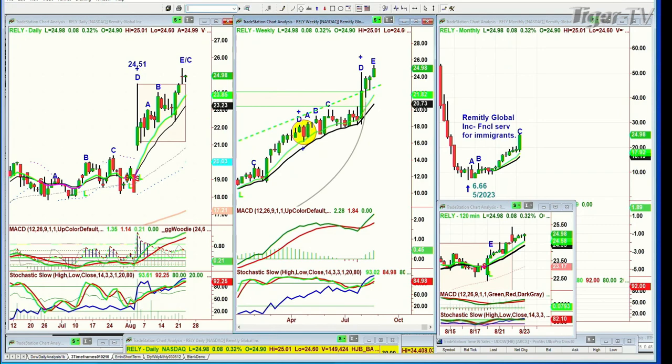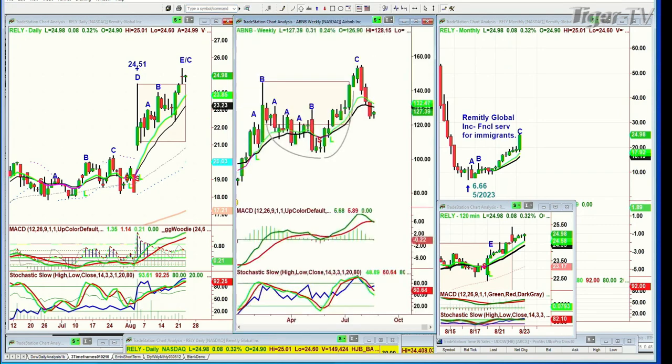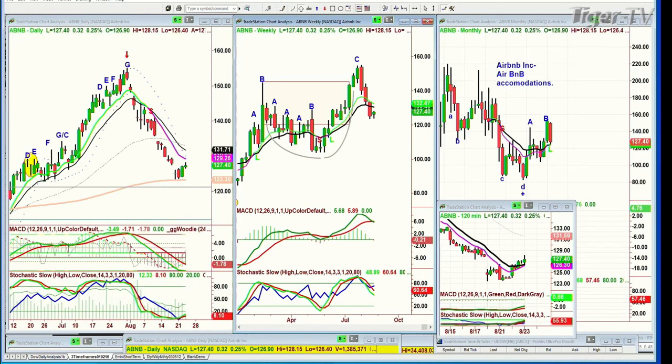For instance, why wouldn't an Airbnb be on your list when it's in an area to watch? You don't have to buy it right now, but Airbnb is the leader in the field. At least it's the vocal leader. People talk about Airbnb. It's almost become a verb to a noun. So Airbnb at the 200 period moving average.